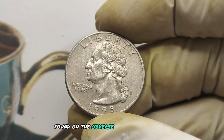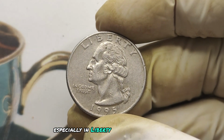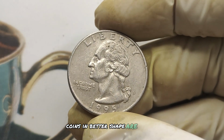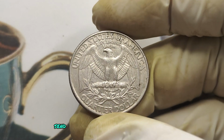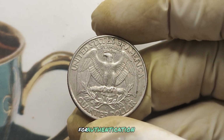Found on the obverse near Washington's ponytail, especially in Liberty and In God We Trust. Coins in better shape are worth significantly more. If you think you've found one, send it to a trusted grading service like PCGS or NGC for authentication.